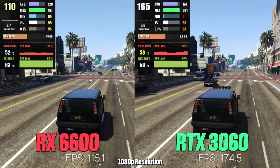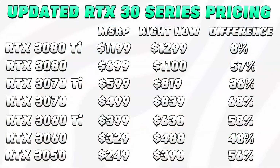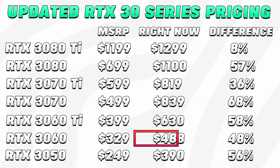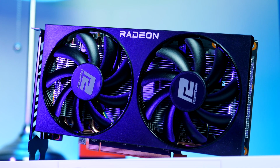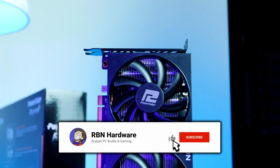However, the RTX 3060 has yet to enjoy any significant price drop, so yeah, it's currently not a card you want to invest in, at least not right now. So as it stands right now, you definitely want to pick up the 6600.